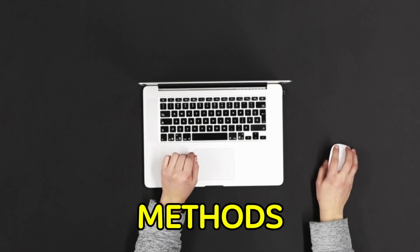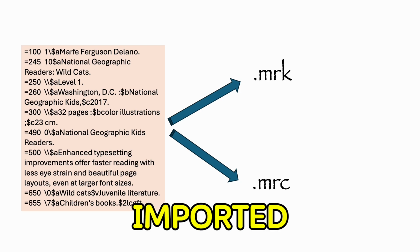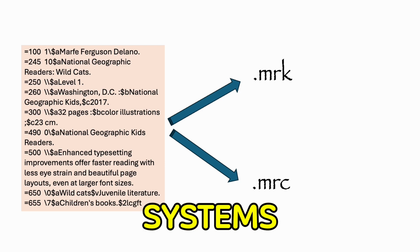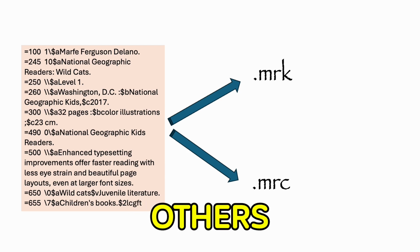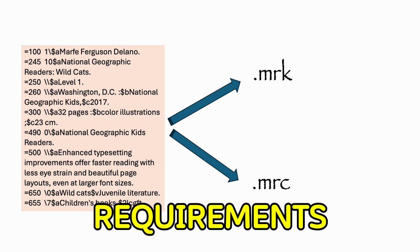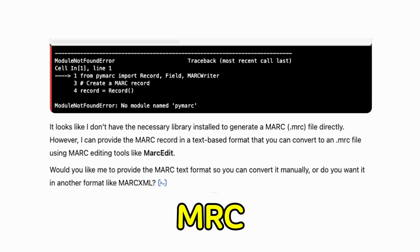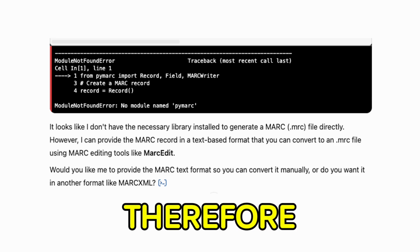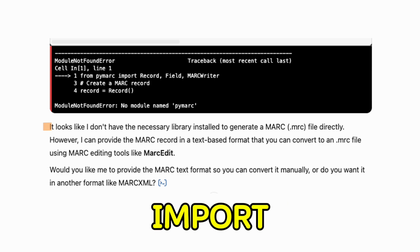I'll demonstrate both methods. MARC records can be downloaded as MARC files and imported into library LMS systems. You may already know that MARC files come in different formats. Some have the .mrk extension, while others use .mrc, depending on the intended use and system requirements. While ChatGPT sometimes claims to generate .mrc files, our experience shows that the results are not always perfect. Therefore, we will first create a .mrk file before preparing it for import.